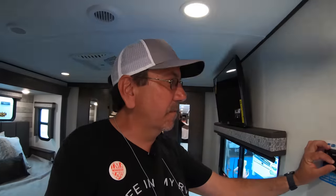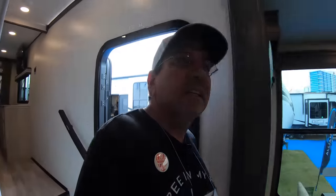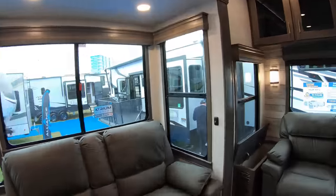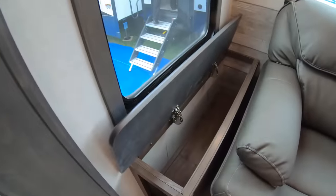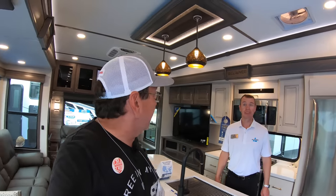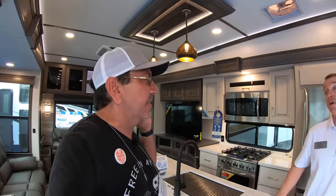And this is a dimmer. We even have a dimmer. Just the little details. The dimming switch. Those are nice details for sure. And then I don't know if you saw this, but hidden storage back here. There's hidden storage. Exactly. And you know, in an RV, storage is always king, because it's always a compromise about how many things you can take on the road. Well, thank you for showing me the Alliance. Which model is this again? This is the 310 RL Paradigm.